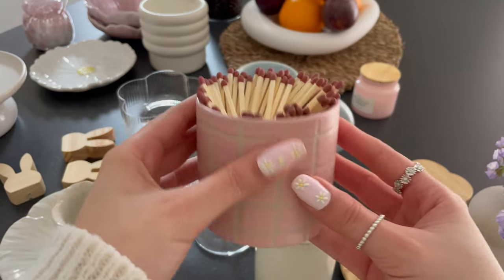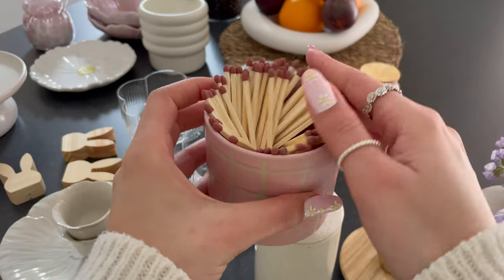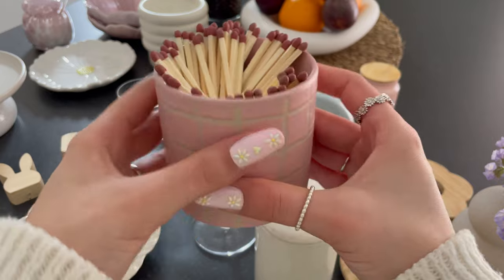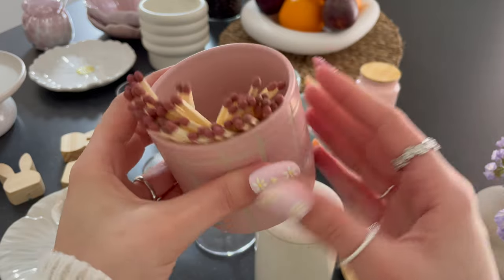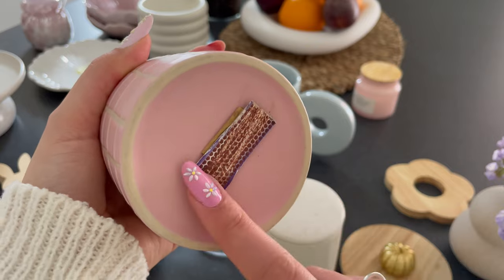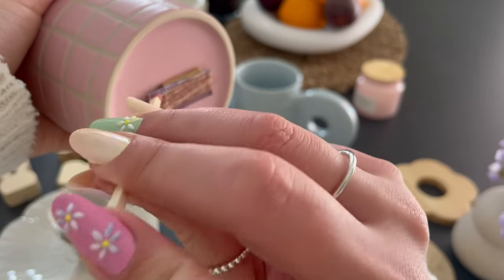Then we have this one here. I always like to keep some sort of cup with some matches in it, because I light up the candles every evening and I think it's very practical. This one was a candle, and I repurposed it and put some matches in it. And normally what I do, like I did with a bunny, I stick this on the bottom. Actually, I need to replace this one because it's already looking a little bit scratched. And it lights up pretty.